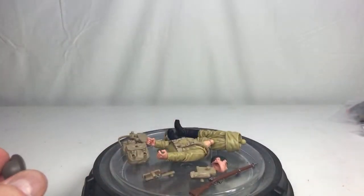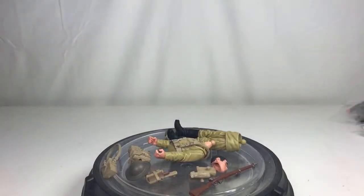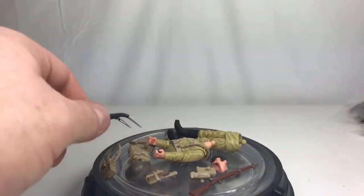That's a British shovel trench tool. Oh, okay. I did not know that. Thank you very much, Buckwild. Interesting. I did not know that. Thank you, sir.